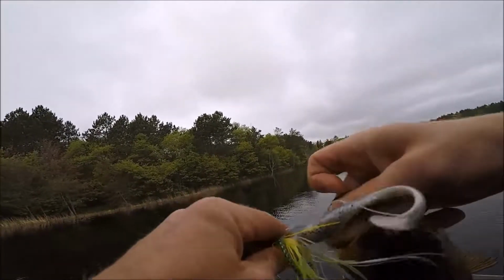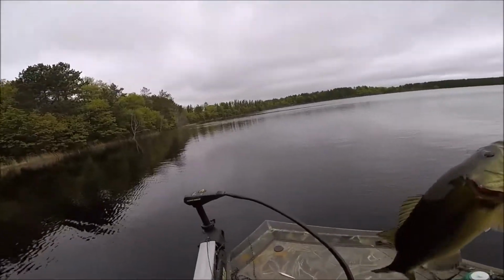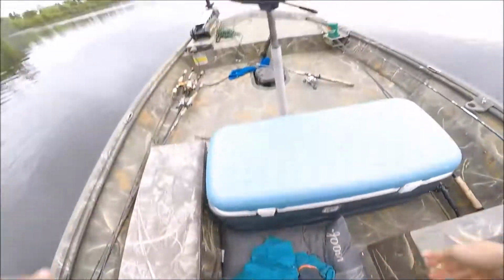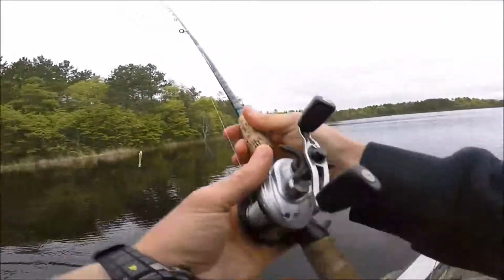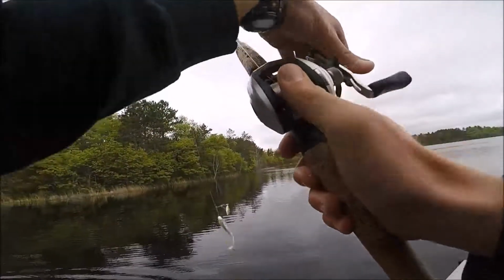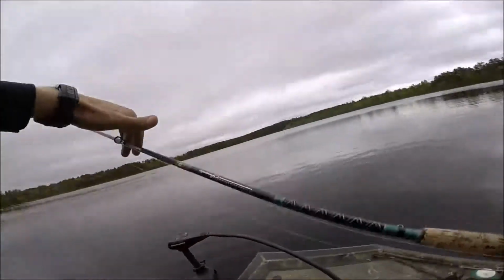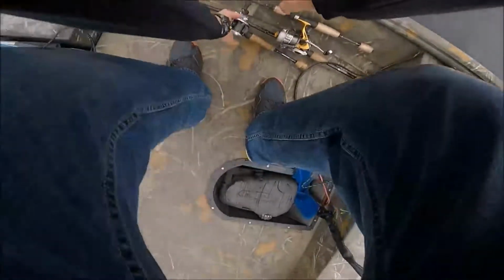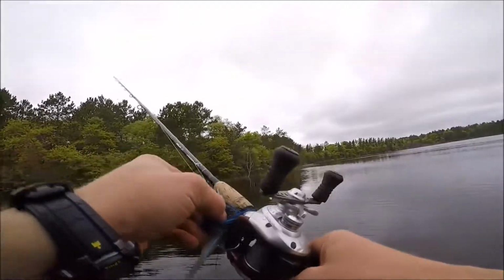Ow. Okay, so that's 2 out of 4 so far. Caught fish on. That was cool. Second cast with it. So I think I'm gonna go chatterbait now. Keep going with these moving lures.